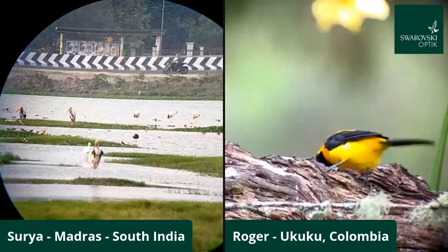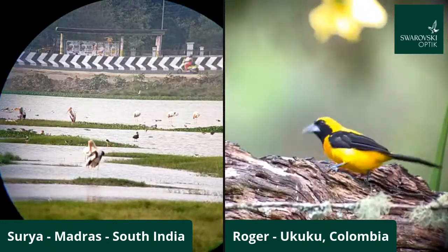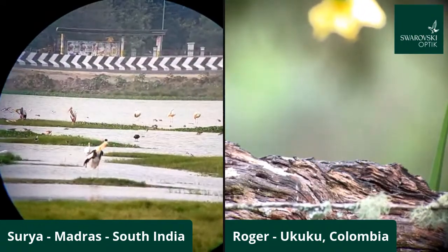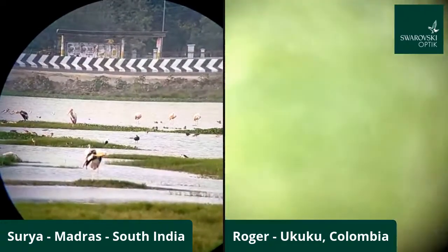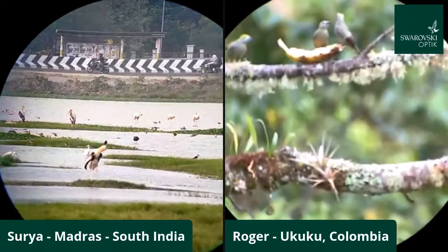I am here in the central Andes of Colombia. Central Andes of Colombia, how fantastic does that sound? Oh, there he goes. It's gone now. That's Ukuku Rural Lodge. They have some nice feeders here. Let me show you. There's a bunch of activity right now.